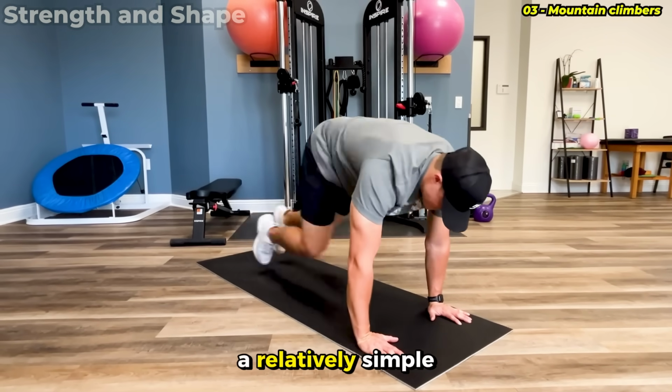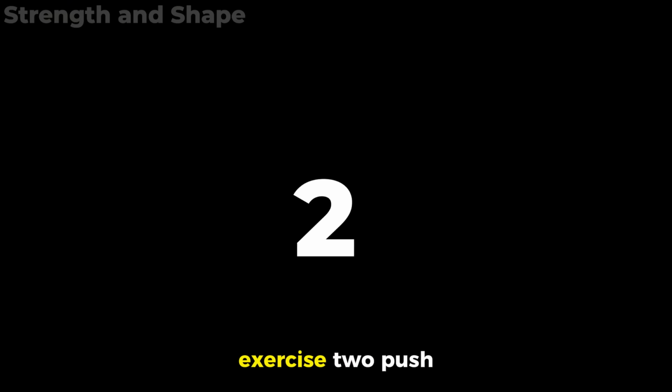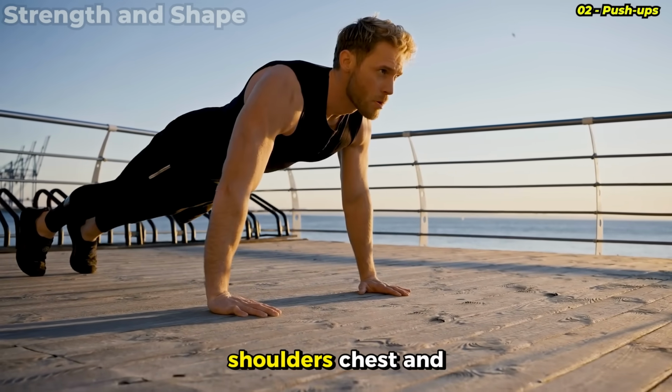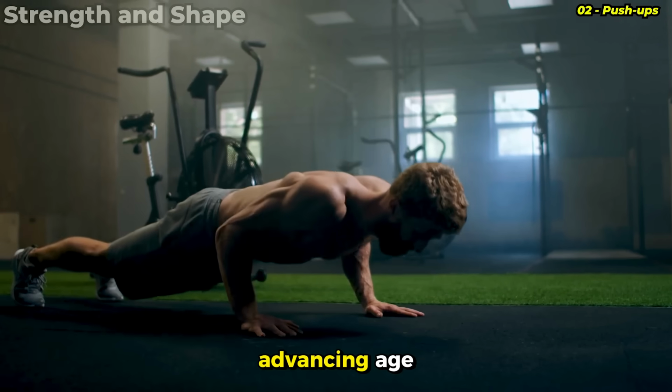Since this is a relatively simple exercise, try to perform it 3 times a week. Exercise 2. Push-ups. This classic movement develops functional strength in the upper limbs, shoulders, chest, and core, areas that naturally lose muscle mass with advancing age.